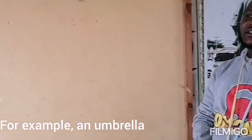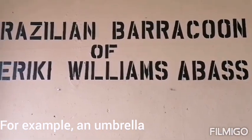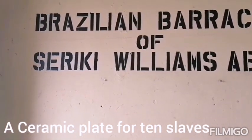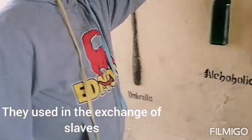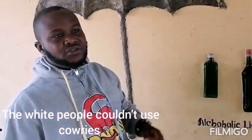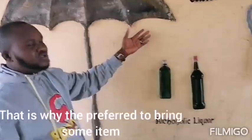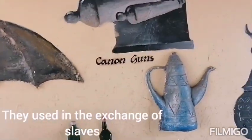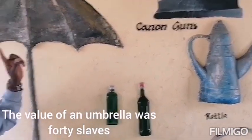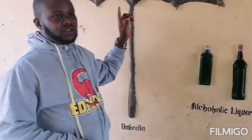For example, an umbrella will be exchanged for 40 slaves, a ceramic plate will be exchanged for 40 slaves, a big cannon for 100 slaves, and so on. These are some European products they use in the exchange of slaves. The white people cannot use our own money, and that's why they prefer to bring some items they use in the exchange of slaves. Before you can have one umbrella, you will need to produce 40 heavy men. We still have one of the umbrellas in our museum, up to date.